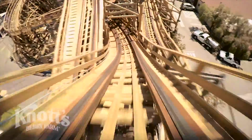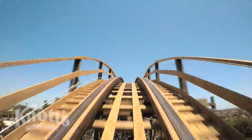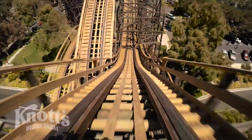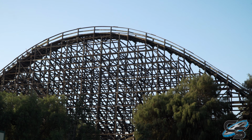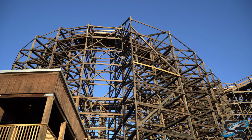You're going to take a low bank to the left and enter this big camelback floater airtime hill. That's what goes out over the road right next to Knott's Berry Farm. It's a good starting airtime moment. It's not the best on the attraction, even though it's the biggest hill. I feel like the second half of this ride is really where it gets crazy. The first half is a bit more big, kind of sprawling elements.